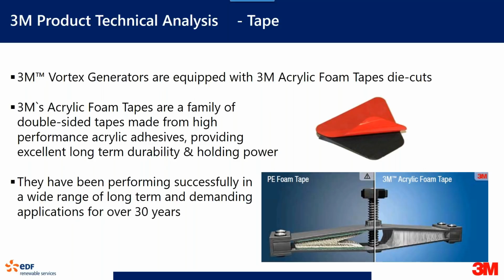And so what we use on these VGs is one of 3M's acrylic foam tapes. These are viscoelastic, and they're actually designed to absorb that energy and to flex. And so we've normally seen, I'll say, approaching zero failures with our VGs because of the way that this viscoelastic tape works with all of the energy going on in the blade. As an example, these tapes have been used to hold traffic signs in place for years, and to hold glass on 50-story buildings for years. So they have some very unique properties, and that's why they work so well in this particular application.